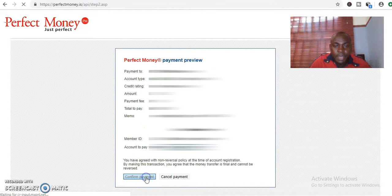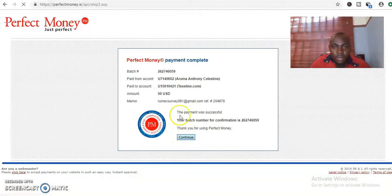Then confirm payment. It shows you the amount you're going to initiate. Good. Payment completed. Now you can continue. This is your batch number for confirmation. If you like, you can screenshot this so that you have the proof. It's going to show your full name and where you're paying to. You click on continue.